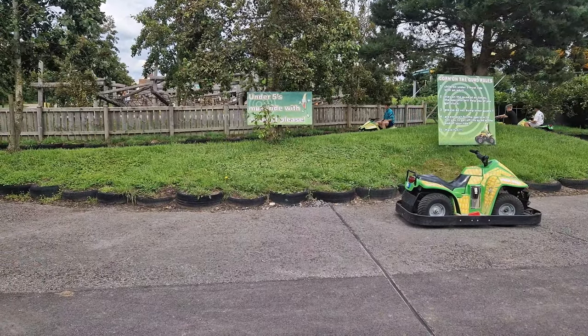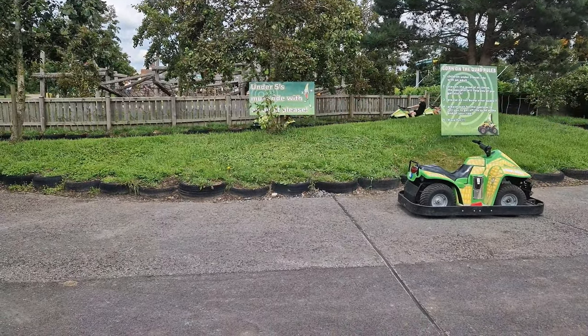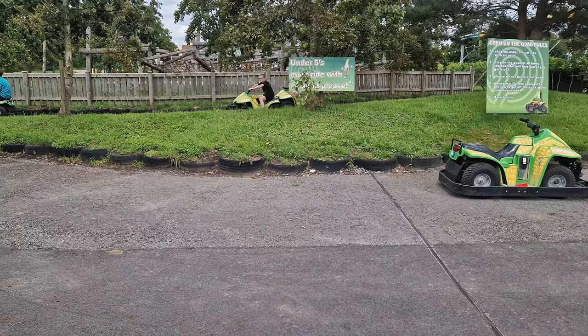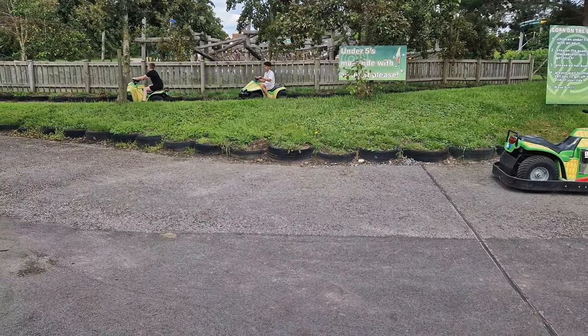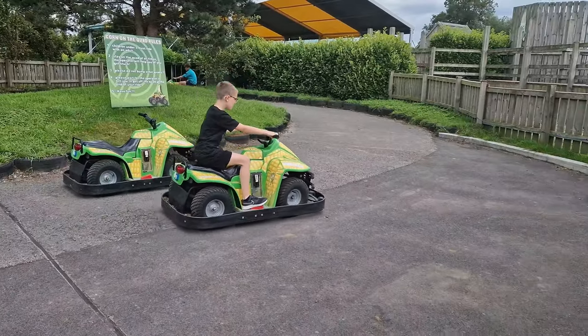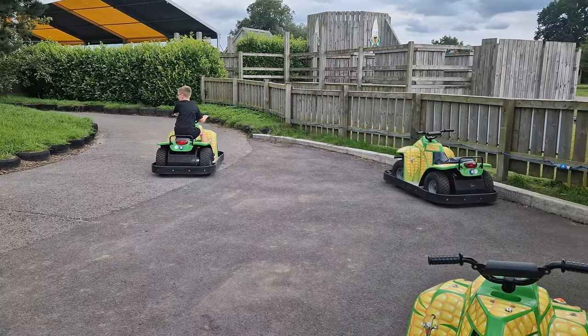So after that disaster, we've nipped here for the corn on the quads. Okay, I'm on the next one. We do love a bit of York Maze corn puns here. You want to slow down there, mate? You'll hurt yourself going that fast.